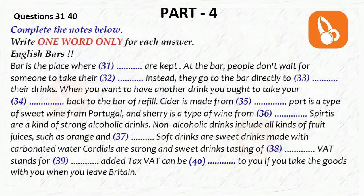Soon after you go into the pub, you'll realize that nobody comes to the tables to take orders or money. Instead, customers go to the bar to buy their drinks. I see. People will go to the bar directly to get their drinks and don't wait for someone to come to take their orders. That's right. People don't queue at the bar, but they do wait till it's their turn.